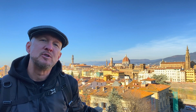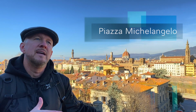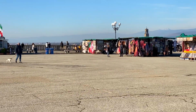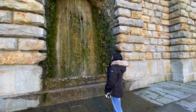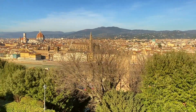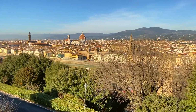So now we have ventured over to the Piazzale Michelangelo, basically a very large park sitting atop Florence, dedicated to the memory of Michelangelo. It has a lot of water features, and yes, there are some steps involved, as usual in Italy, but it's a beautiful place, with wonderful views of the city of Florence as well as the river below. So let's go take a look.